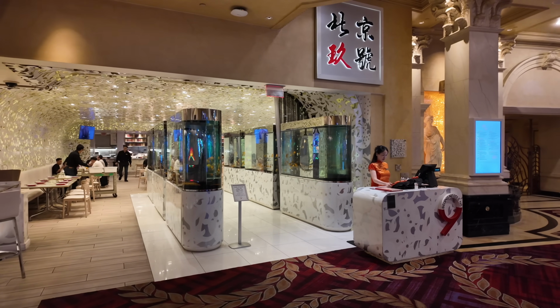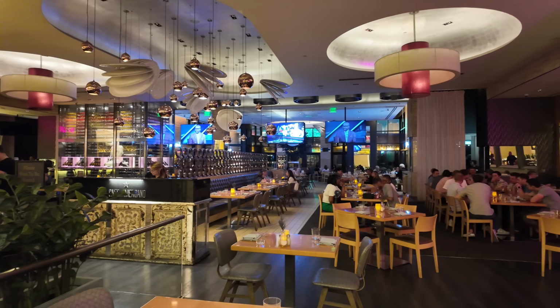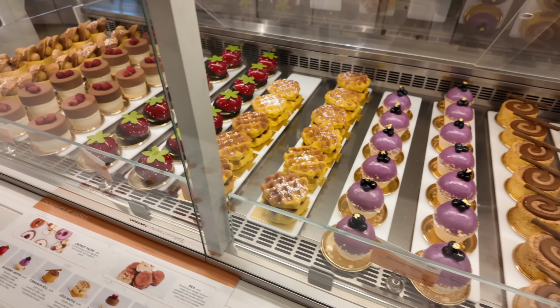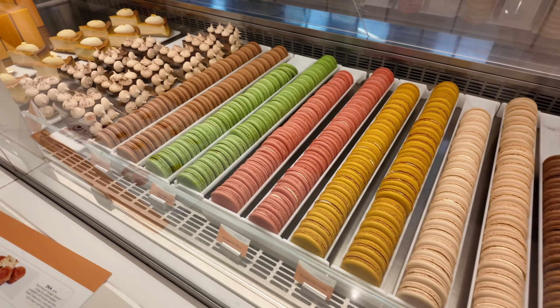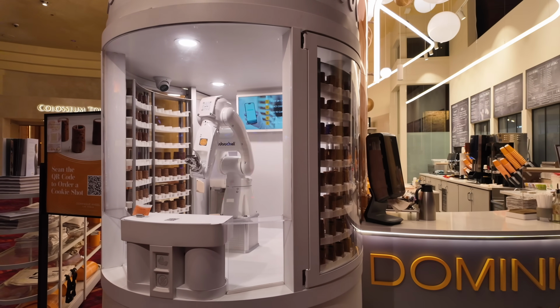Even late at night, you can grab a bite at Cafe Americano, which is open 24 hours a day. Dominique Ansel also has a bakery here. The pastries not only look amazing, they taste incredible too. They even have a robot here that serves cookie and milk shots.